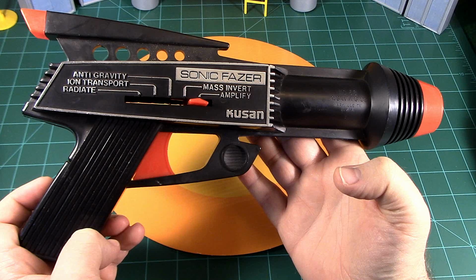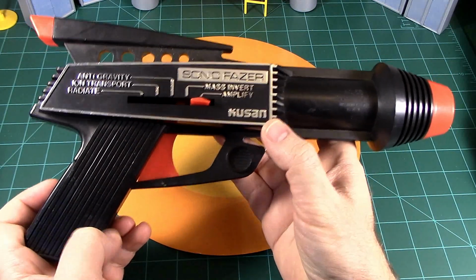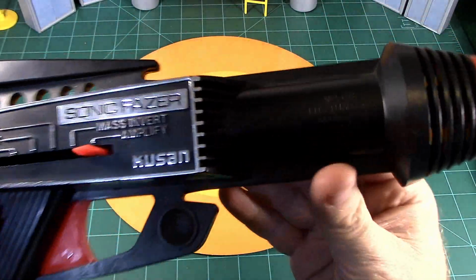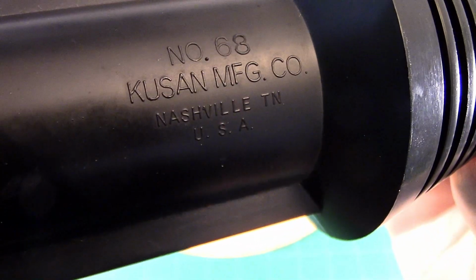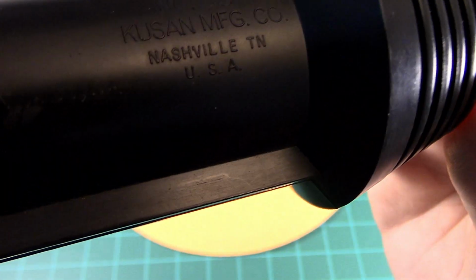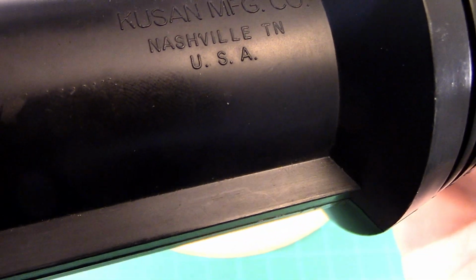But Sonic Phaser from Kusan, or Kusan Manufacturing. Now, that's a weird name, but it was an American toy company. Let's see if I can get these markings to show up here. Number 68, Kusan Manufacturing Company, Nashville, Tennessee. And if I get that to show up, USA.